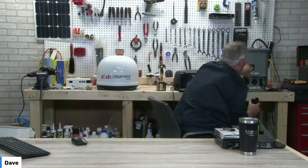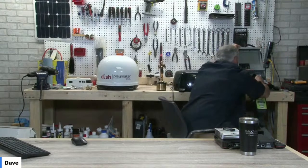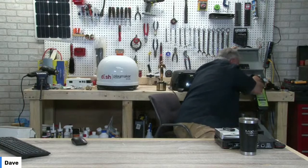30 amps. One thing, never plug it in without shutting it off first. Come on, baby. There we go.